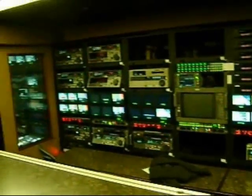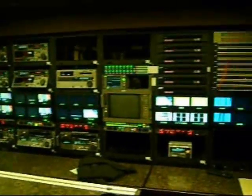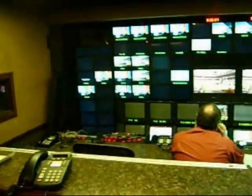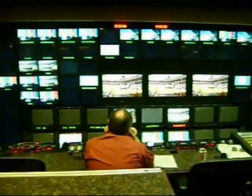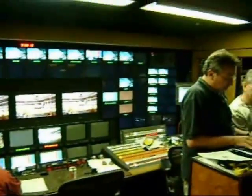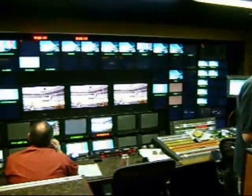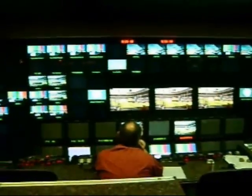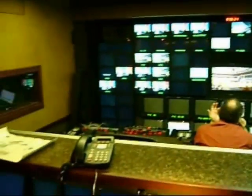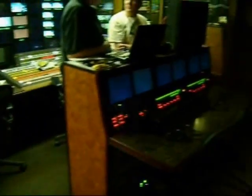Here's the playback room where the recordings are made of programs and they can do replays and slow-mos and stuff like that. Here's the control room. The TD will sit over there to the right by the switcher, and he'll be pressing the buttons while the director over here will be calling the shots. But of course he answers to the producer, who will usually be back here, as well as the client, who might also be in this area.